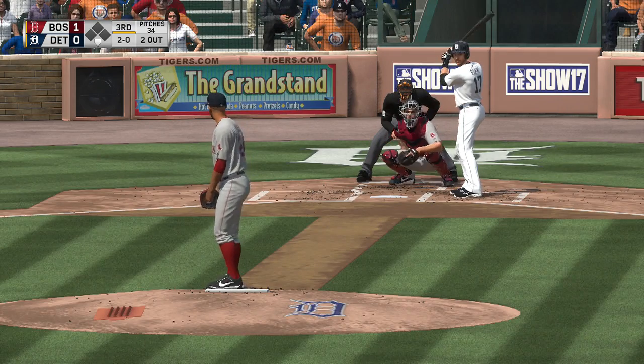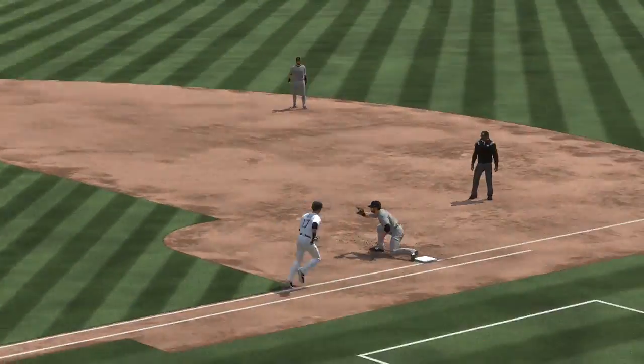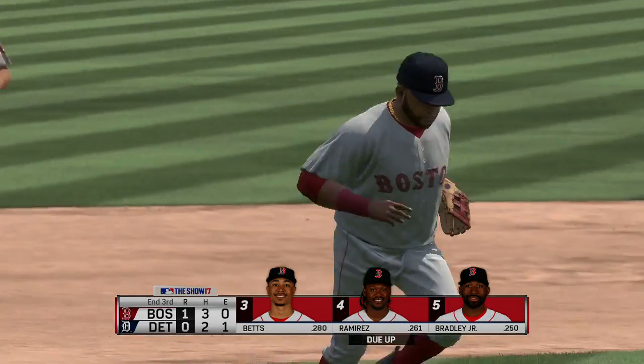Price comes home to 2-0. Now a bouncing ball headed for Sandoval at third. Throw on to first gets him, and the side is retired. Down in order go the Tigers. They trail this one 1-0.